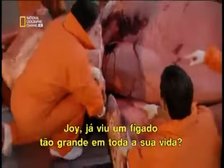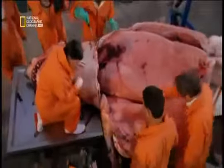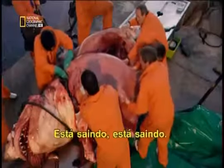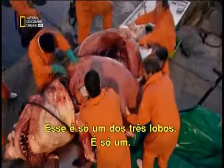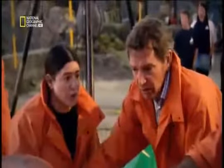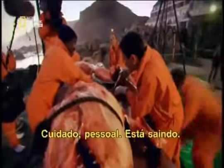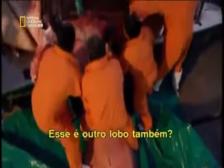Joy, have you ever seen such a big liver in your life? No, I've never. Not even in the biggest whales have I seen a liver quite like this. It's coming. This is just one of the 3 lobes. One liver leg. Whoa. This is freaky. Careful, guys. It's going down. Okay, 1, 2. Is that another lobe too? Yeah, this is 2. All right, here comes the rest. Oh, here we go. Whoa.